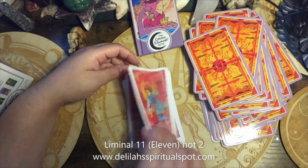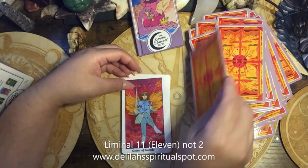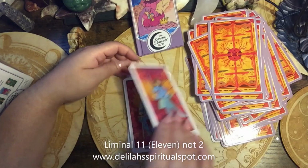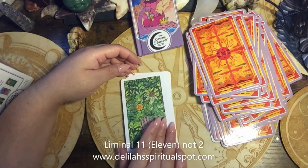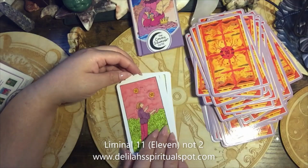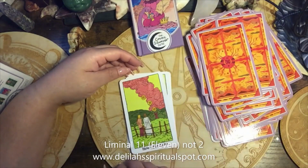The Prince of Swords. Princess of Swords, sorry. Prince of Swords. Oh, this Queen. Queen of Swords. King of Swords. The Ace of Pentacles. I like that this person is juggling. 2 of Pentacles. The 3 of Pentacles.